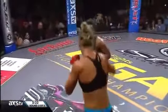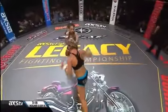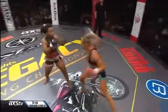So don't give Jones credit. She's hanging in there right now. Left delivered by Holm. One thing about Allanna, she's not biting too much on all the feints and fakes. She is moving and getting out of the way enough, but good distance.